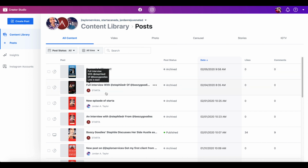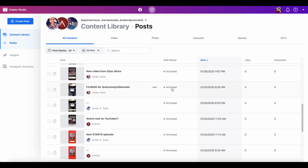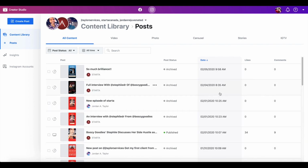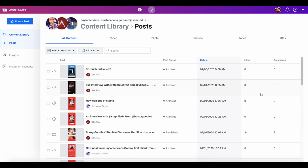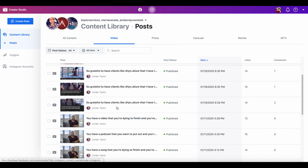So within the content library, similar to on the Facebook side, there's a lot of different ways you can view everything. So you can view all your content here, and you can go through everything. You can check out the status. So old Instagram stories will post here, the date that it was posted, some of the engagement metrics that it got, right? You can filter by videos only.